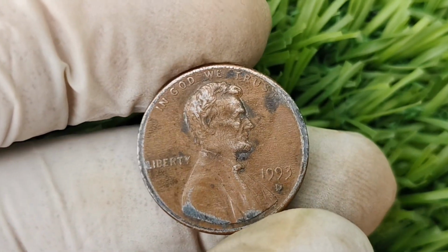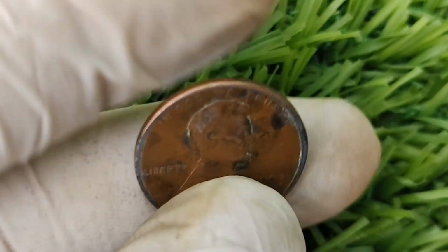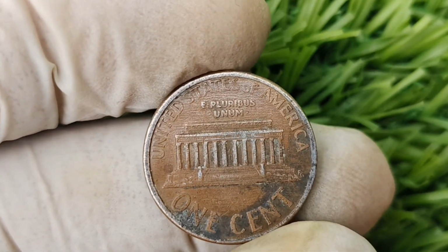I mean, that's part of the thrill of coin hunting. You never know if today's the day you'll strike it rich. So I kept on searching and dreaming of that day when I find a 1993 D penny. You know, the one worth $1.70 million.